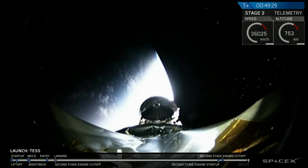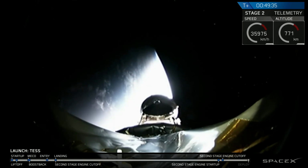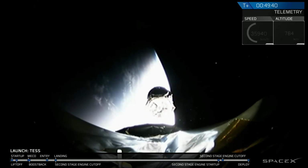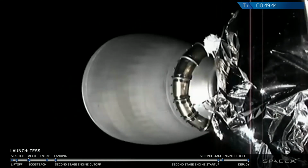Look at that beautiful image of the Earth behind us there. It's one of the planets TESS is going to look at in its lifetime. And as you can see there, we have had successful separation of the TESS spacecraft. And it's going on its beautiful mission to look at thousands of planets outside of our solar system.